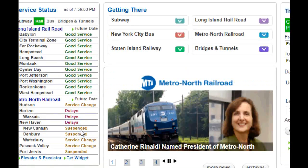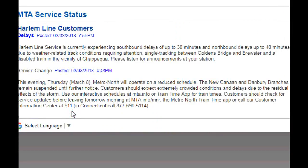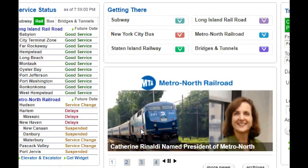Let's see what's going on the, all right. Did we click Harlem? I don't know if I clicked it. Yeah, we did that already. Harlem, yeah, okay. The Harlem southbound delays of up to 30 minutes and northbound up to 40 minutes. Again, there's a problem around between Golden's Bridge. I'm surprised that the service was restored on there. That's pretty quick, but Metro North is run much better than the Long Island Railroad.